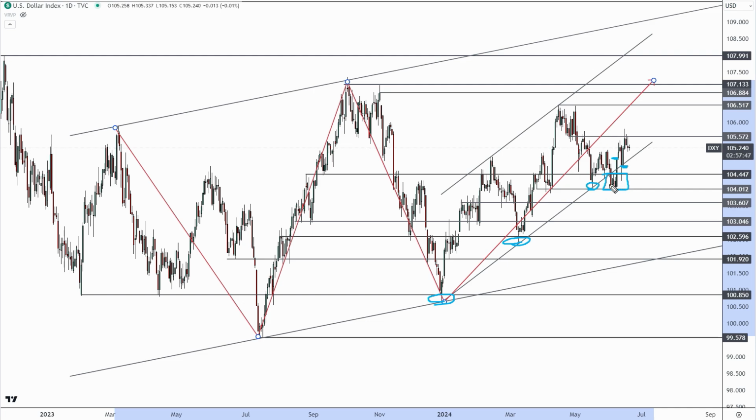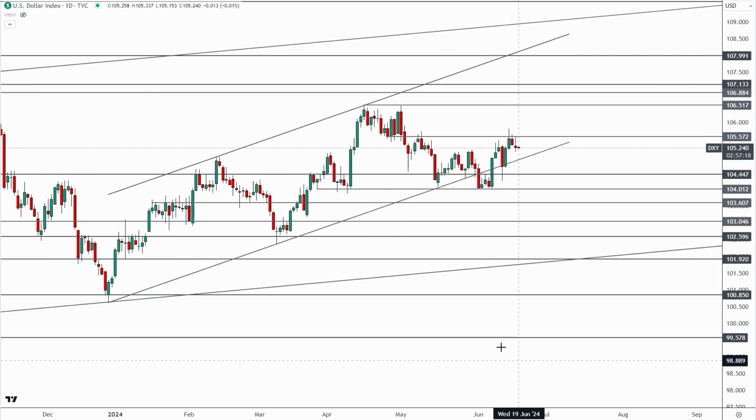So the point of this is that a lot of times when you get a failed breakout to one side of a pattern, you do get an extended move in the opposite direction. So for the DXY, that could be a move higher over the coming months. Now, of course, there is no guarantee of that, okay, because we could see the market fail. And that's especially true this year because we have seen a lot of sideways action from these markets. But I have to go with what's on the chart.